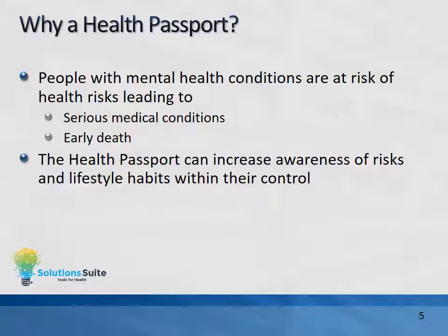We created the Health Passport to help people learn better ways to improve their wellness. People served by the public behavioral health system have a high rate of medical problems and risk for disease. Research shows that people in this service system are dying on average 25 years earlier than the general population. Many are living with preventable chronic medical conditions. We designed this tool to help people learn about their health risks and status. It's also designed to help them feel more comfortable asking medical providers about getting common health screenings or tests.